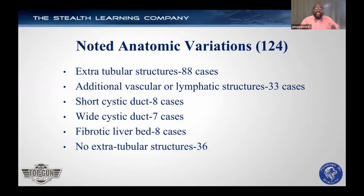88 cases out of the 252 had a report of extratubular structures. Now, to me, you can have a lot of variation in the biliary tree, more than you would think. But when you start reporting these UFOs, okay, of extratubular structures, that probably means you're in trouble. And 88 of these cases reported these extra, quote unquote, tubular structures.